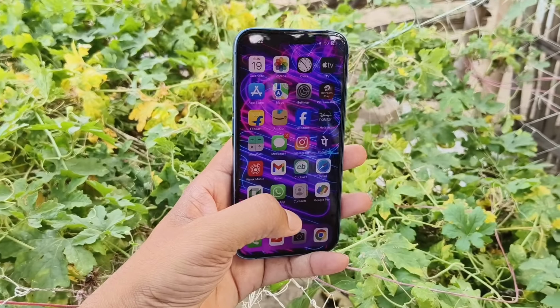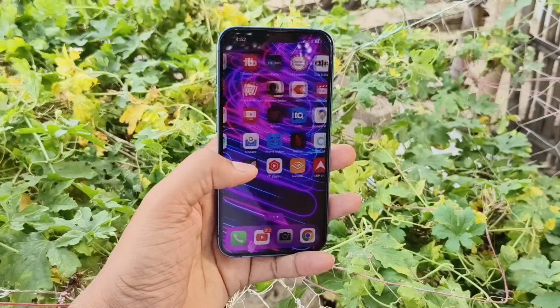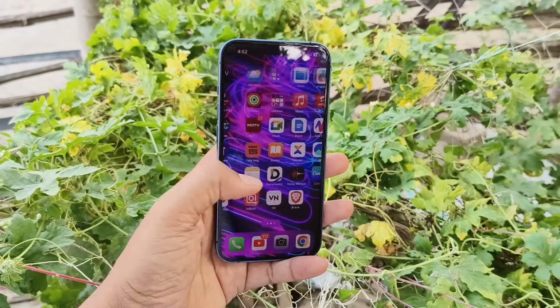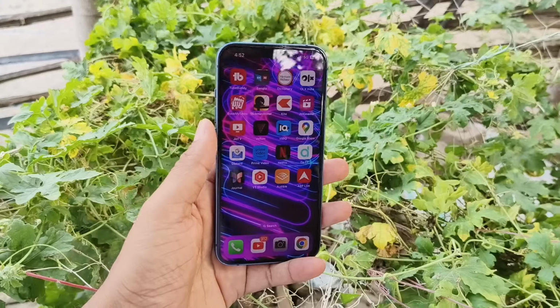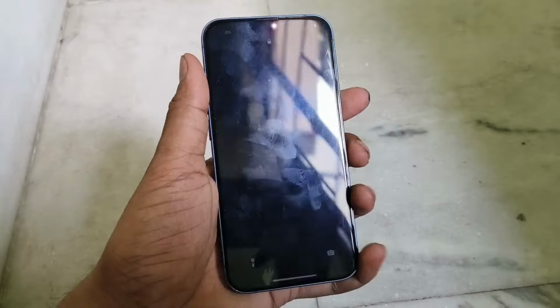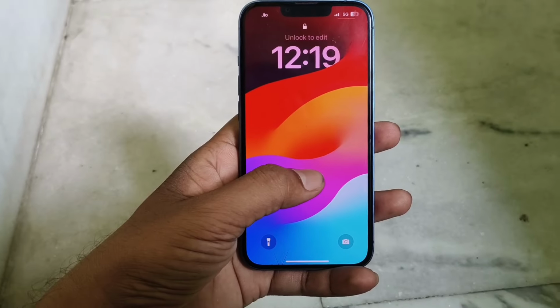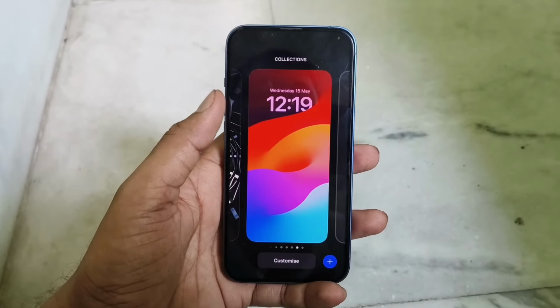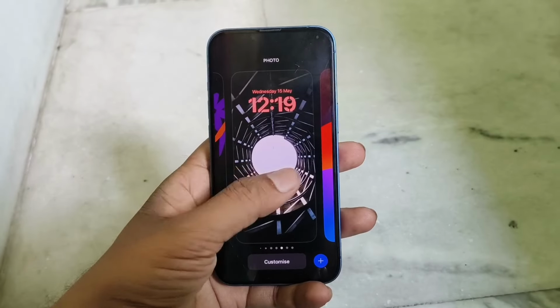So if you buy this iPhone 13, you cannot update to the latest version due to the problem in the motherboard. You have to keep this thing in mind. Now, you might be thinking that I am making false claims. So if you don't believe my words, you can definitely buy iPhone 13 in 2024 and then update to the latest version and you will see the results.